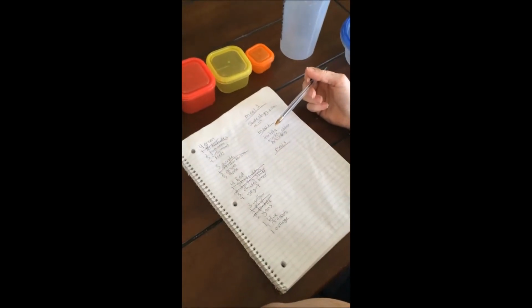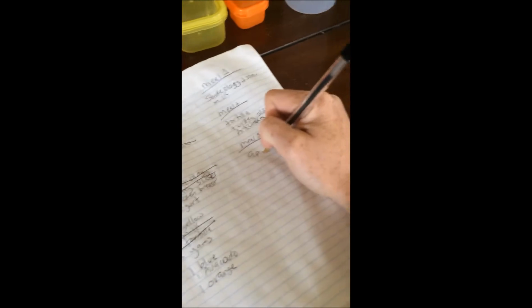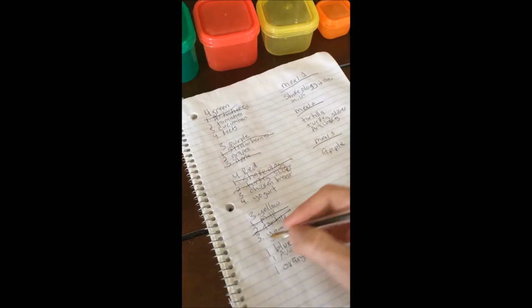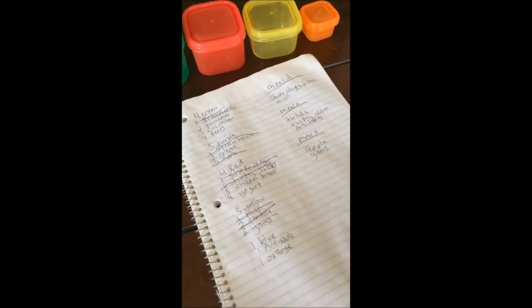So meal 3, you're going to go ahead and say, I want to go ahead and put in some, let's see, maybe you want to use an apple. So you go ahead, you write apple down, you cross out the apple. And then for meal 3, so let's say you want to go ahead and add some yams in there. So you go ahead and you put it over here, cross it out.